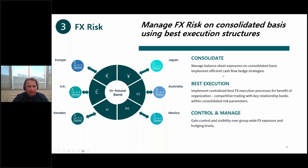Very importantly, by using an in-house bank structure, it allows you to obviously put in place best execution, be that using a multi-bank online trading system, or just using standard phone trading with your range of counterparty banks. The important thing is that you're getting competitive trading with key relationship banks. So you're driving your FX to the banks that you want it to be with, and also you're able to consolidate down the risks so that you're minimizing the nominal value of FX that you're undertaking. Again, it's all about gaining control and visibility over the group-wide FX and the hedging levels, and executing them in a best practice environment. So that's number 3, FX risk.